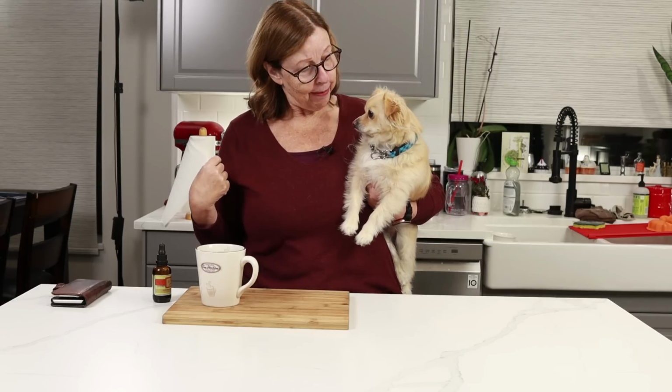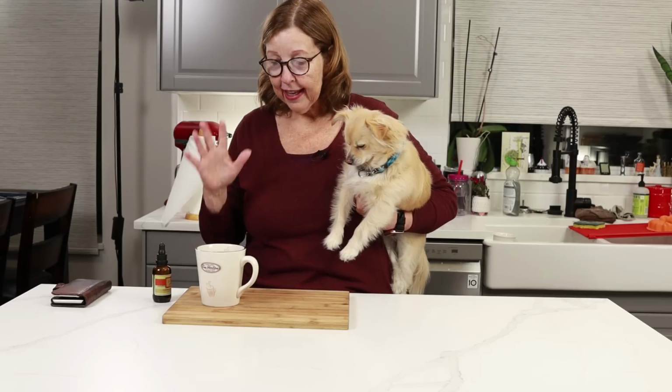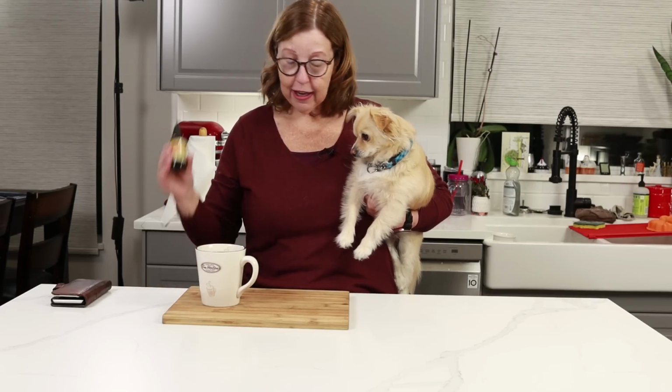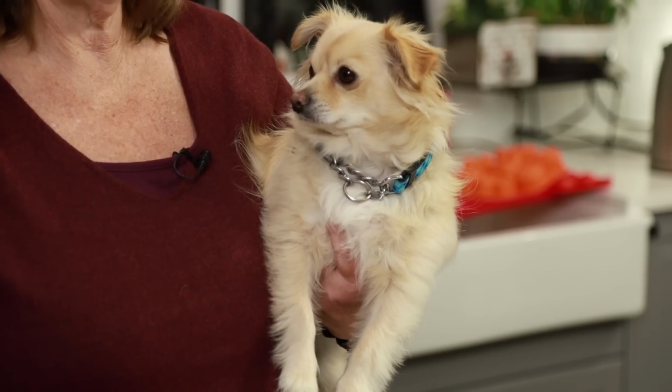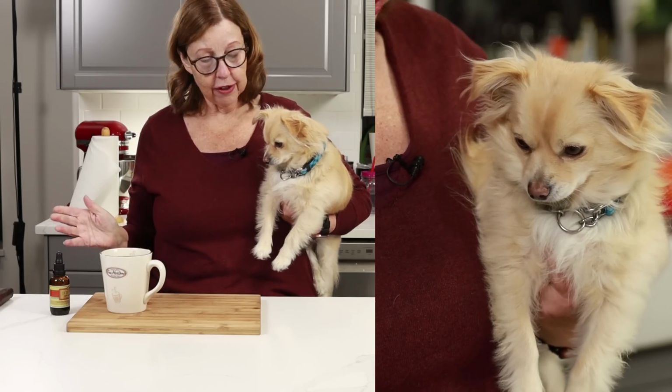Okay, so I have Teddy up here because I needed to prove to him, apparently, that there was no bacon, no meat of any kind. It's just my coffee. I start the day with coffee. I do use, this is the only supplement I'm using right now. It's an iodine supplement. I don't use any others.